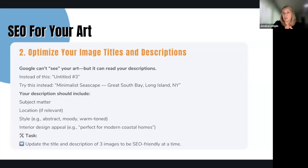I mean, granted, you can be as descriptive as you want. It's your title, and just do a little extension on your title to be able to help as far as that location and so on and style. So your description could include subject matter, location if relevant, the style, so abstract, moody, warm toned, and interior design appeal, perfect for modern coastal homes, right? So these are all words and elements that help enhance your searchability. Again, a title is a title. So actually, I have an example.